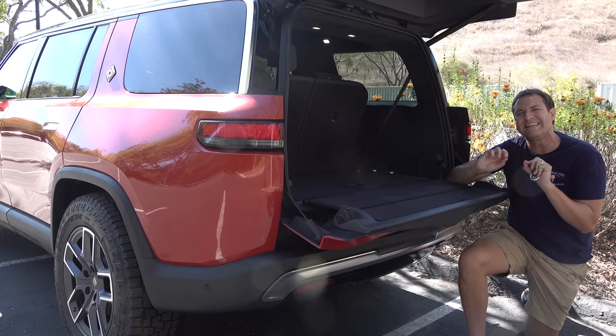So decent storage in here, even without a glove box. But if it's more storage you're after, you can find it up front, because the entire front end of the R1S is essentially a giant front trunk, and you can access it in several different ways.